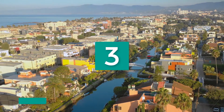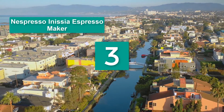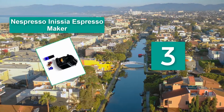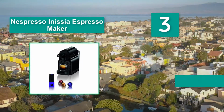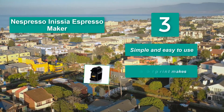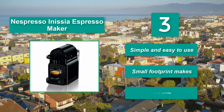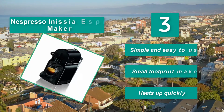Number 3. Nespresso Inissia Espresso Maker. It is, like the previous model, a good choice for those who already know what kind of Nespresso they like. With a simple control system and a quick boiler, this machine will not disappoint. Main features: simple and easy to use. Small footprint. Heats up quickly.